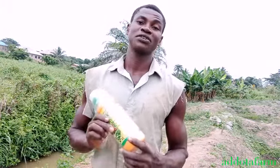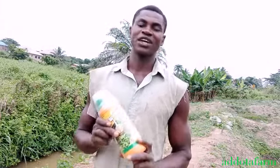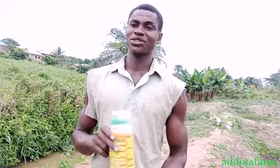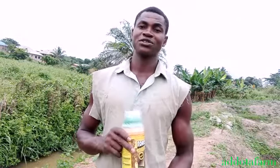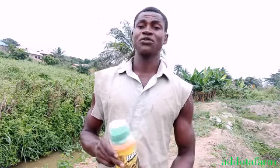This one is very fast, and it is very swift. So if you want to do it, you can actually use chemical to spray your pond, and there is no side effect about it. Just spray your pond. Make sure you measure the right quantity into your spraying tank, and spray the area that you need to spray.